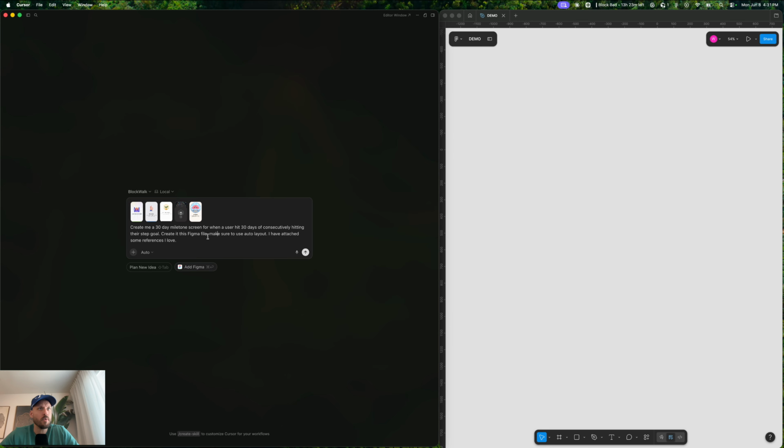Okay, so we create a quick prompt where we said, create me a 30-day milestone screen for when a user hits 30 days of consecutive hitting their step goal. Create it in this Figma file. Make sure to use auto layout. I have attached some references that I like.